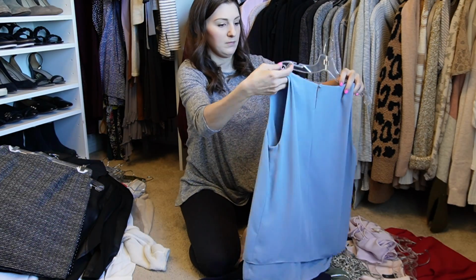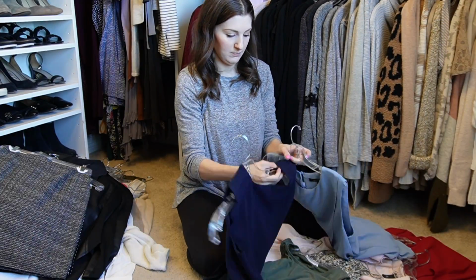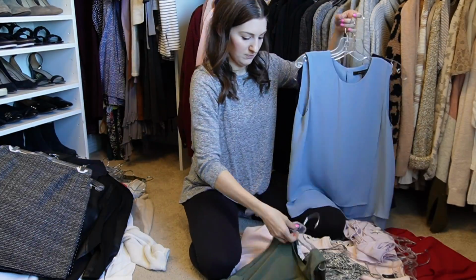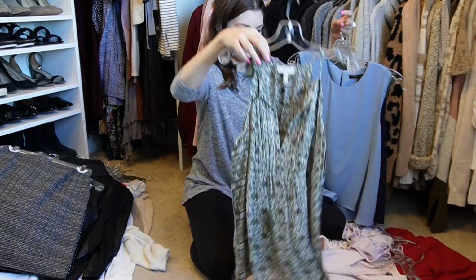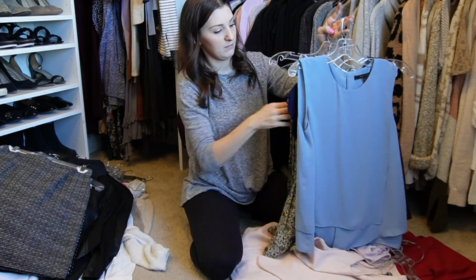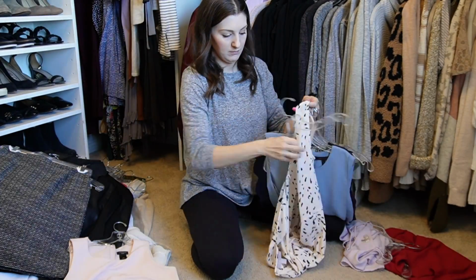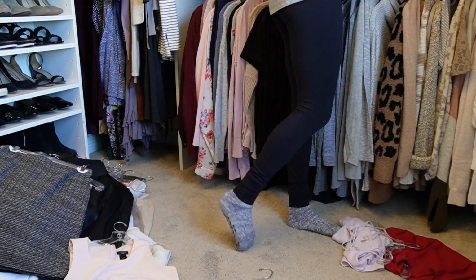A lot of these tops are more workwear, and that's something I've still been struggling with since I have moved to working completely remote. I used to wear a lot of my skirts and formal tops, as well as my, I call them work pants, but maybe more formal pants you can call them, to work every single day. I used to be in the office 5 days a week.